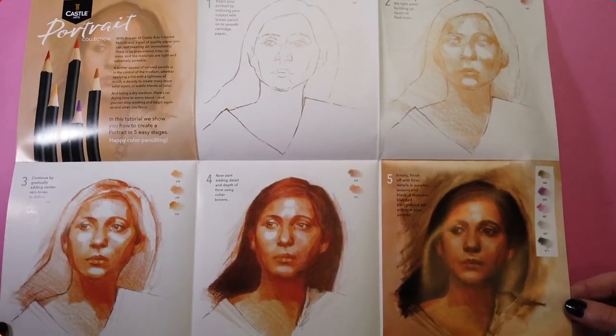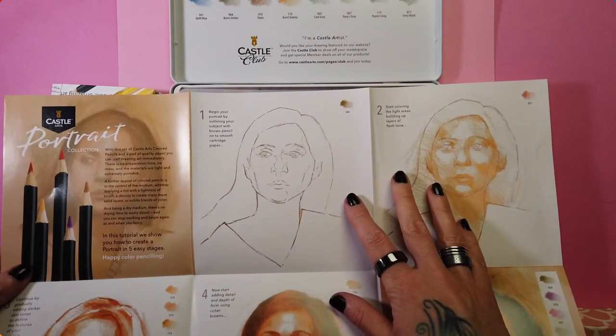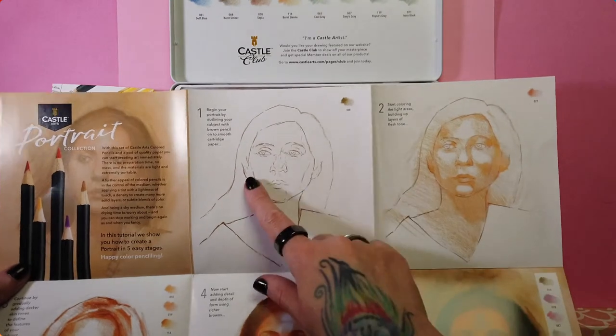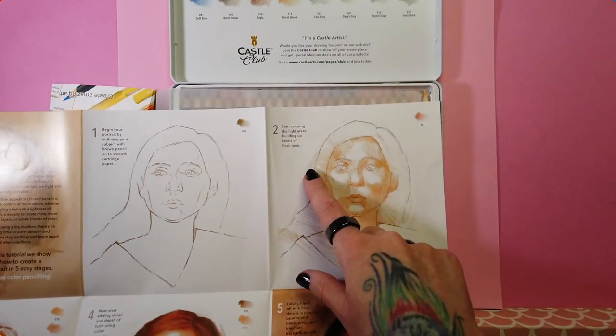They tell us that you can create a portrait in 5 easy steps, starting light. They expect us to actually draw this portrait. We will not be drawing from scratch. We will be using a coloring page. Now, coloring pages come in black ink, so we'll have to deal. This leaflet tells us to start sketching our lines with a brown pencil. As an artist, I do agree with that. That's an excellent, excellent tactic.